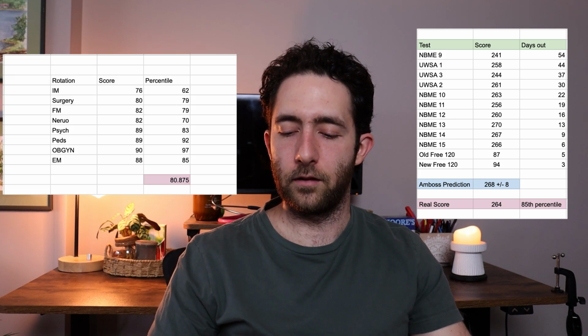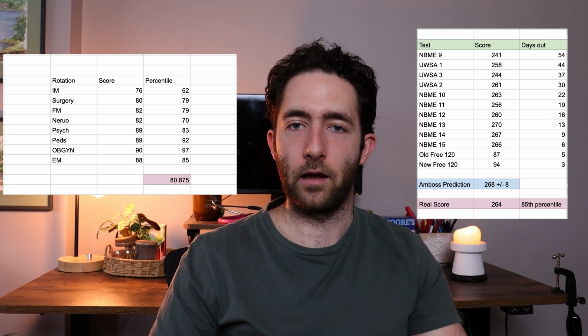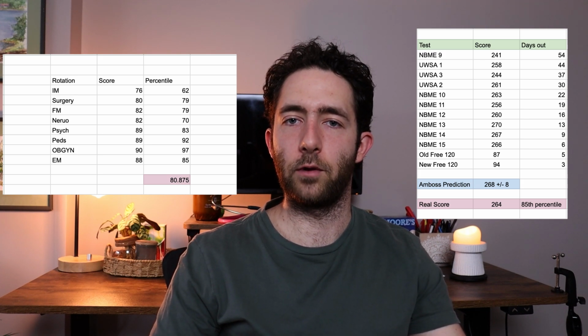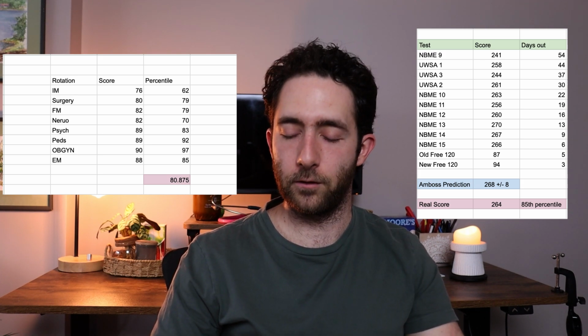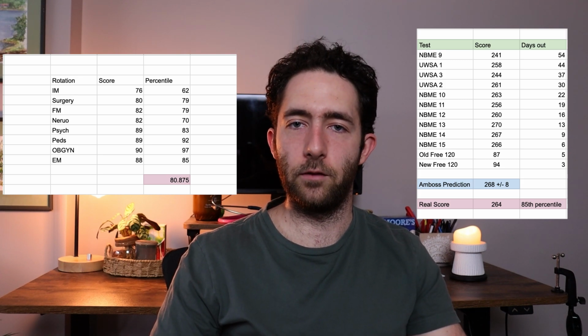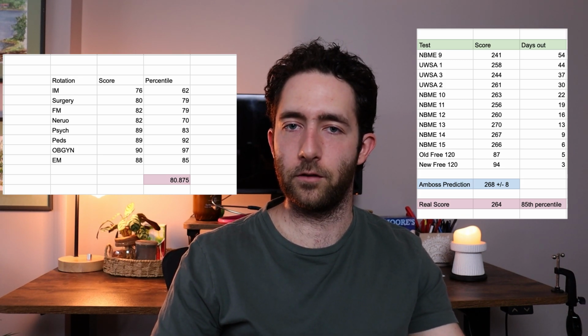And the last thing, it is interesting to look at the percentile that I got on step 2 compared to the average percentile throughout all of clerkship year on my shelf exams. It's pretty close. It was like an 81st percentile for all my shelf exams, and I was 85th percentile for step 2. I do think that using your shelf exam percentiles as well as this AMBOSS predicted score is going to get you pretty close to what you're going to score on test day.